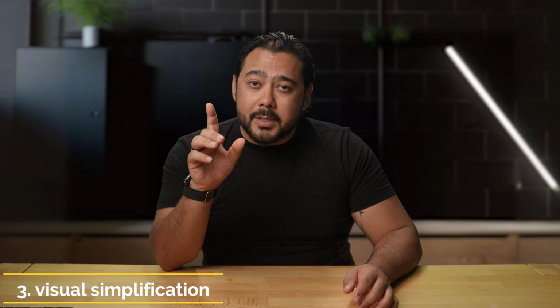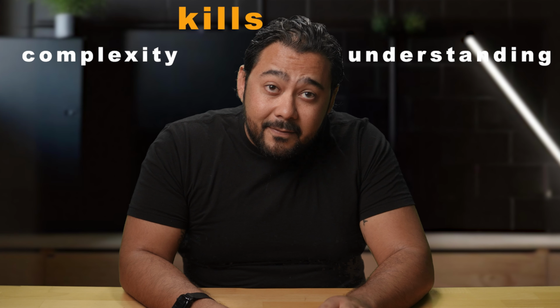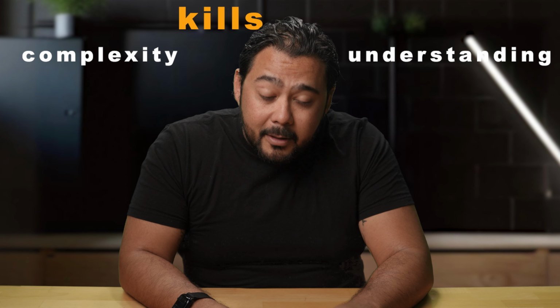Now for our last principle, this is all about simplification. When I first started in this industry, I had it all wrong. I thought the more technical jargon you used, the smarter you sounded. I was mistaken. What I learned is that top developers understand a fundamental truth: nothing kills understanding faster than unnecessary complexity.